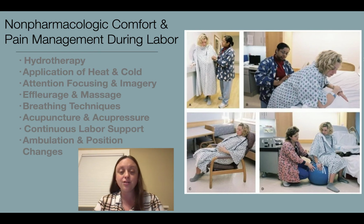acupuncture, and acupressure. Particularly for women experiencing back pain during labor, counter pressure on the sacrum can particularly help with that pain. Continuous labor support has been shown to be one of the best methods of improving pain relief as well as providing more positive birth experiences for women.